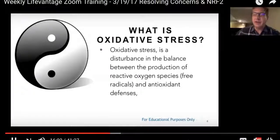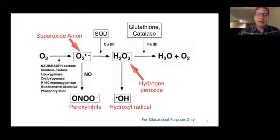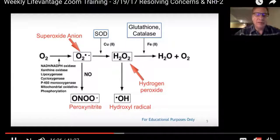So first off, what we're looking to do with Protandim Nrf2 is to reduce oxidative stress. So what is oxidative stress? Oxidative stress is the disturbance in the balance between the production of reactive oxygen species, or free radicals, and antioxidant defense systems. The things that are in red here, or orange, because I'm colorblind, I can't tell what color those are, are the bad things. Those are the things that cause damage to your cells: the superoxide anion, the hydrogen peroxide, the hydroxyl radical, and the peroxynitrite.